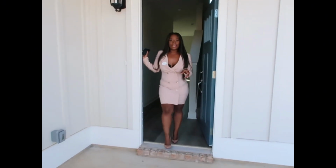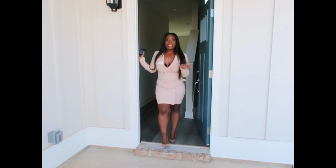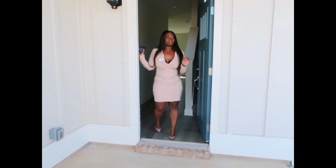We are over here in Sumpter Landing today in Pell City. I'm going to walk y'all through this home. It is finished. It is the Everly floor plan, 5 bedrooms, 3 bathrooms, and priced at $369, okay?